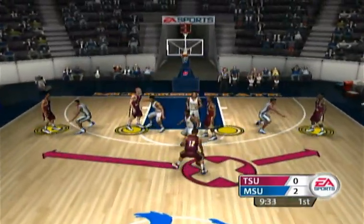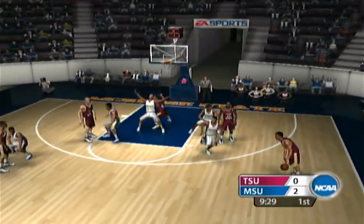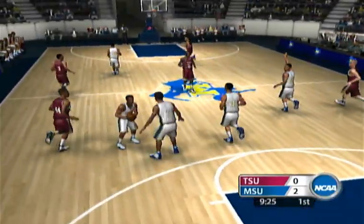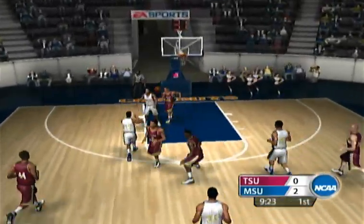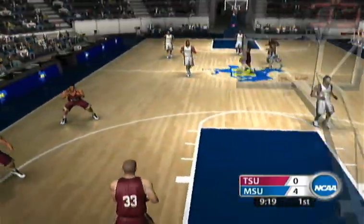Very soft defensively. No pressure on the basketball. With that, there's going to be some open jumpers if they don't pick up defensively. Picked out of the air. Number 10 handles the pass, and coming the other way on a break, number 15 for two.